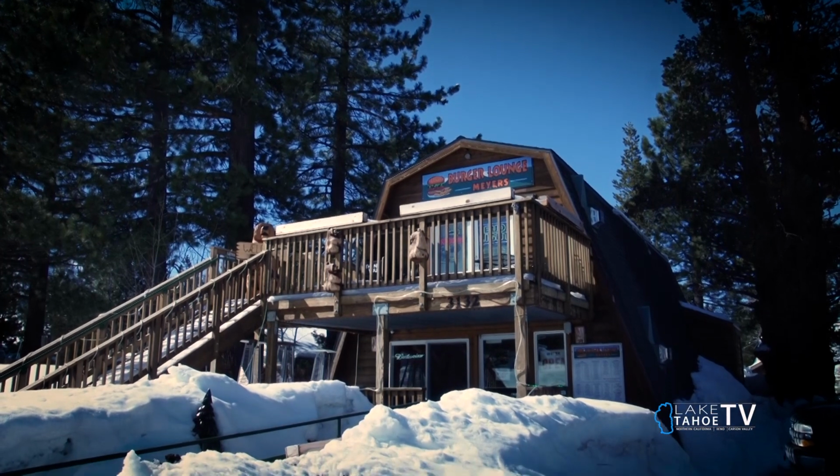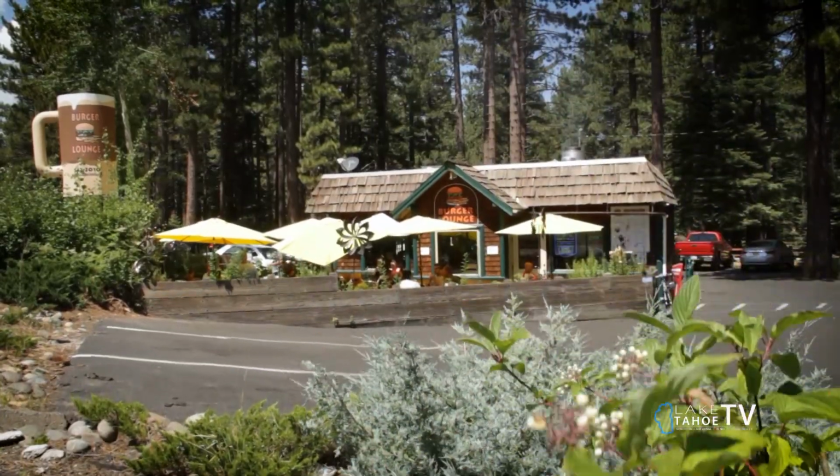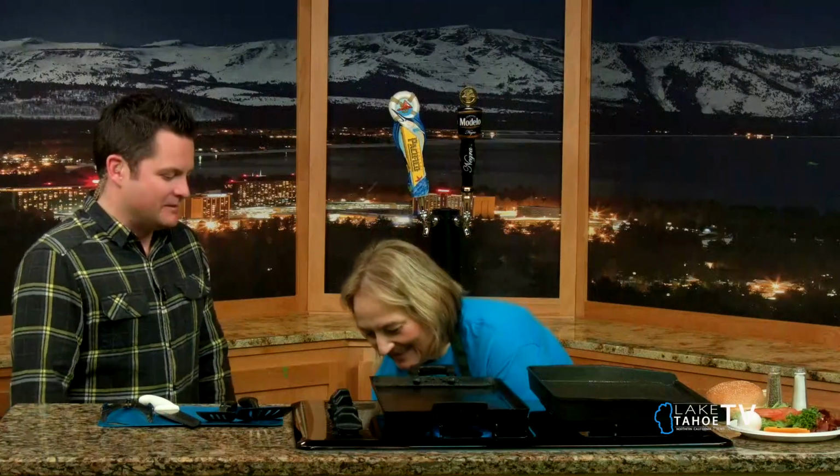On my left in the studio is Lorene Sanchez, representing two Burger Lounges, one in Meyers, one on Emerald Bay Road, Highway 89. So we're cooking up one of your classics here, the Hangover Helper. It's one of the men's favorites. It's a hefty one. It's going to be coming in at well over a pound with some eggs, bacon, cheese. The burger itself is a half pound. We're gonna flop this guy on here.